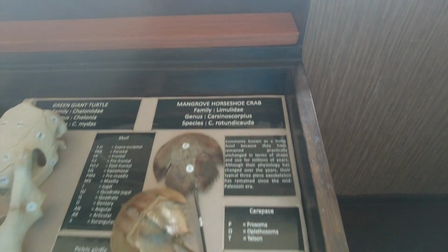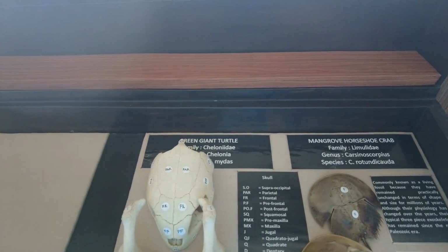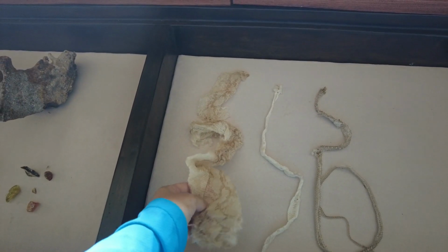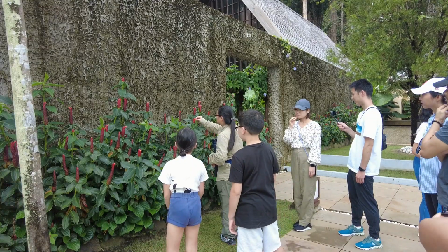You can see this is a mangrove horseshoe crab. The body has a pattern in it. You can actually touch it over here. This is how you don't really see the pattern, right? And this is a green giant turtle skull. And this is a python snake skin. They don't bring it to the jungle because they most likely like to be under the sun.